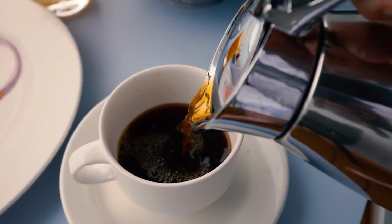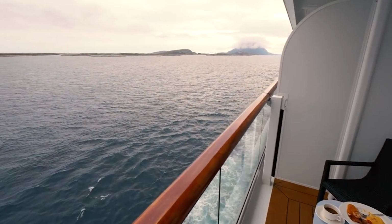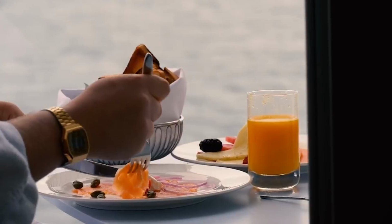But just even enjoying a drink on your balcony, so a nice cup of coffee in the morning, just watching the world go by. On an evening when most cruise lines allow you to bring in a bottle of wine into your cabin, just enjoying a nice glass of wine or champagne just after getting ready and watching the sunset go down. It's really lovely. It's your own private dining or drinking venue.